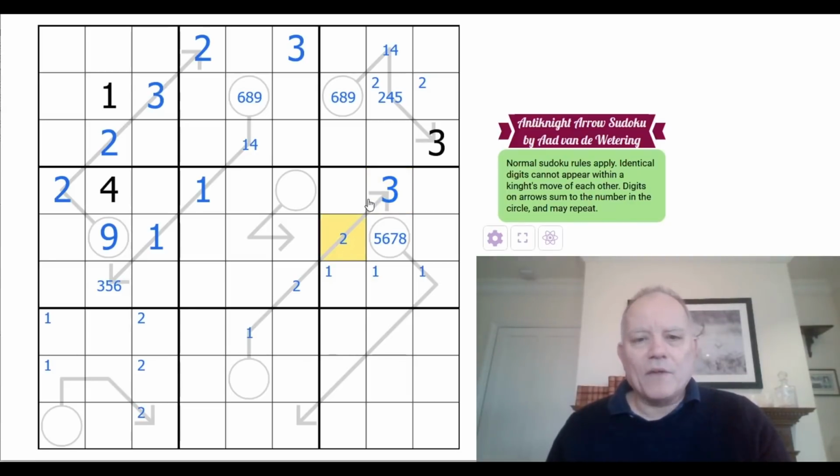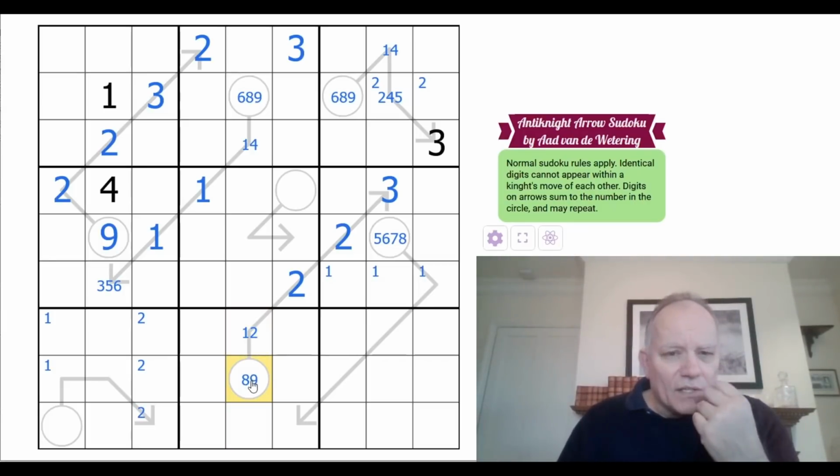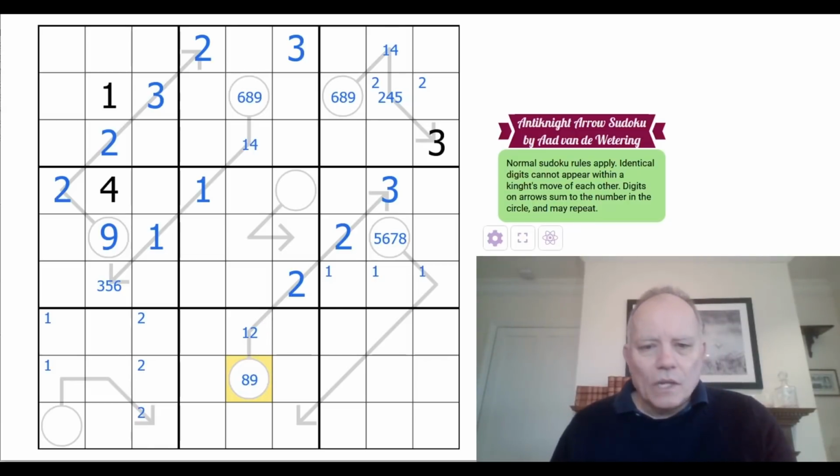Now this one can't be a 3, so that's definitely a 2. This one can't be a 3 either, so that's definitely a 2. This one, however, can be a 2, so we get 8 or 9 at the end there. Oh, that's fascinating. Now, what's going to happen to this arrow? That 2 literally sees every one of those cells. 2 of them by ordinary Sudoku, 2 of them by Knight's moves. So, it doesn't have a 2 on this arrow.